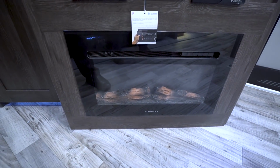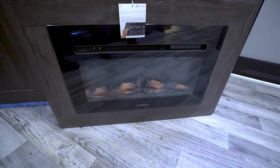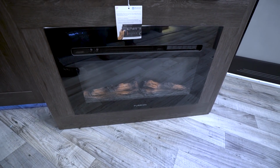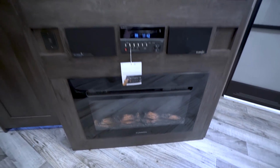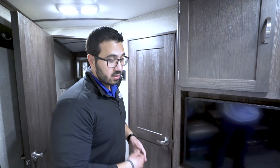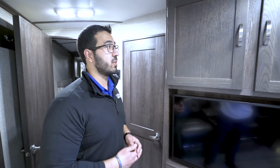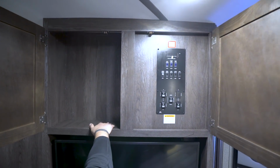Right underneath, look at this gorgeous fireplace. And the cool thing about this is not only does it look really nice, but it's also very functional, as this is basically a big space heater. If you're plugged into shore power and you don't want to use your propane, not a problem. You just want to take the chill off a little bit, turn this on, and it will help warm up this space. Right up top here, you'll see a little bit of storage over to the side.